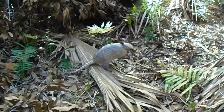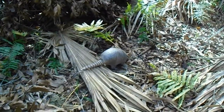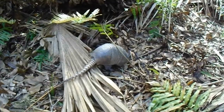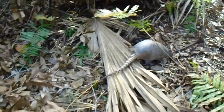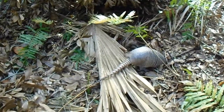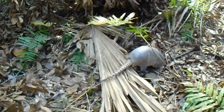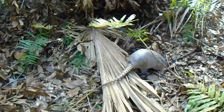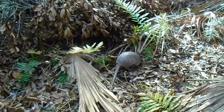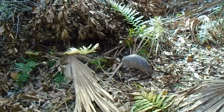Got us a cute little armadillo here. Actually, the armadillo in South America is known to carry leprosy, but of course this little guy is harmless. Cute little animal. They're native to Florida. They migrated from Texas originally, but they're not introduced here. They migrated on their own.